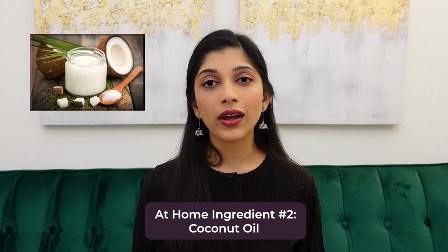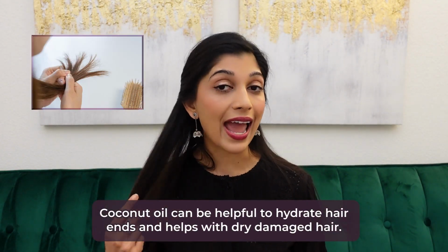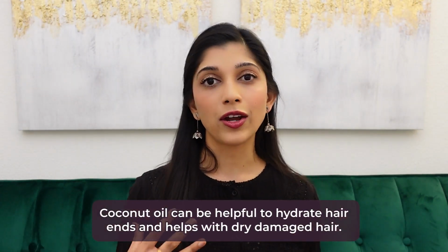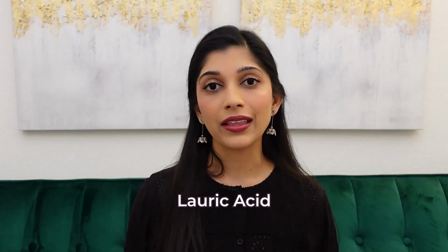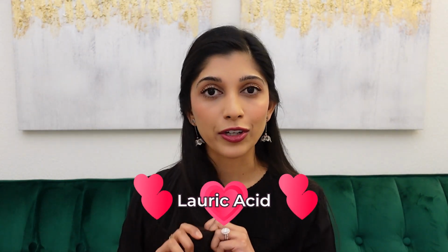Related to rosemary oil is coconut oil for hair. Coconut oil can be very helpful to hydrate the ends of your hair, and it helps with dry or damaged hair. This is because the main ingredient in coconut oil that is helpful is called lauric acid, and lauric acid has an affinity, meaning that it loves the proteins on your hair shaft. And so this product gets absorbed by your hair shaft, thus helping it to hydrate.